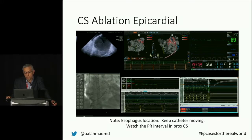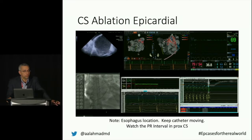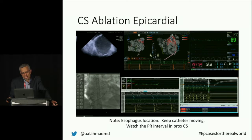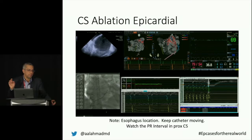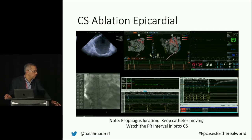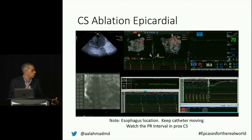When you're close to the os of the CS, you really want to watch for the PR interval. And so having these patients in sinus rhythm as you do it is very useful. And then the last thing to mention, and actually we'll ask maybe Andrea and Luigi about this a little bit, is if you've ablated extensively in somebody, putting your lasso in the left atrial appendage may be useful when you're ablating the coronary sinus. Because as you ablate the coronary sinus, you can isolate the left atrial appendage in people.